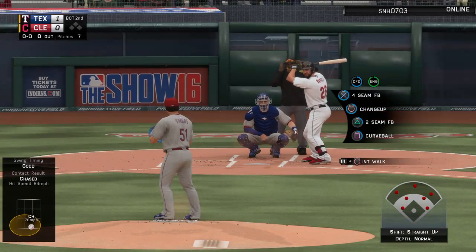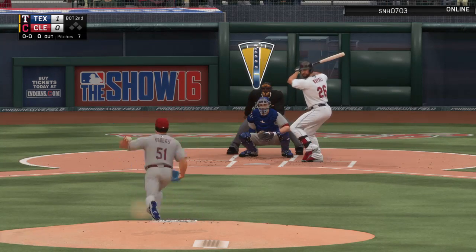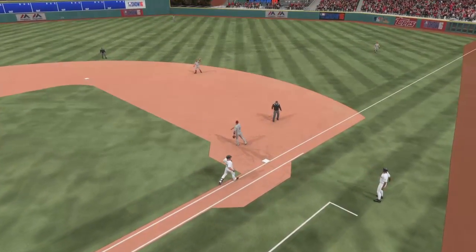Leading off the inning, Mike Napoli, as they'll look to get something going here and even this game up. And this is a guy that can make a big change in this game with one swing of the bat because you know he has big-time power. Throw on to first, in time, one away.